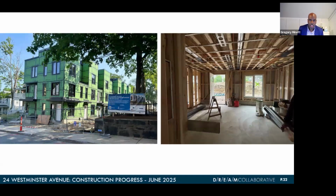So it is under construction. It will be completed later this year. So these are just some interior and exterior shots.